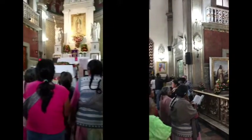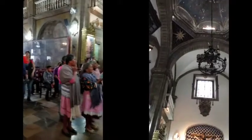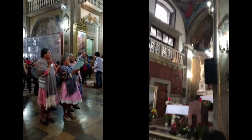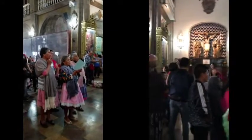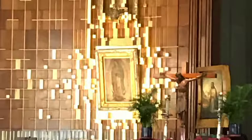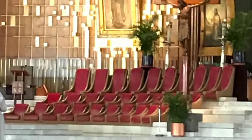I'm not making any claims to what it is, but those that believe in the supernatural will tell you that those are little spirits that are floating around in there. So take it for what you want, but watching the end here on the video on the left, you'll see it a little bit more prominent on the lady's skirt. It's a big blue dot that flashes. And then last, this is the actual shroud that Juan Diego gave to the bishop.